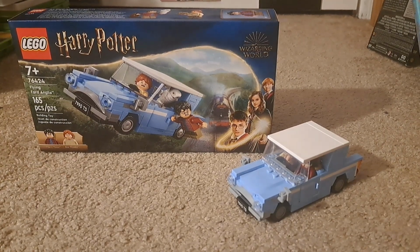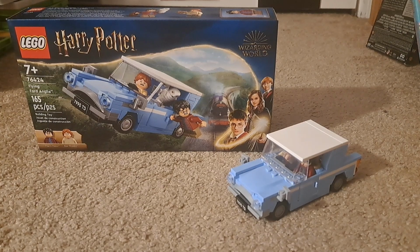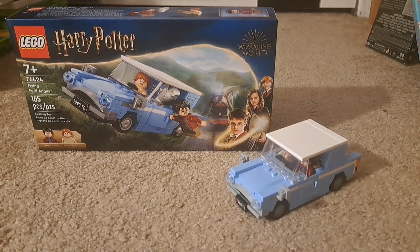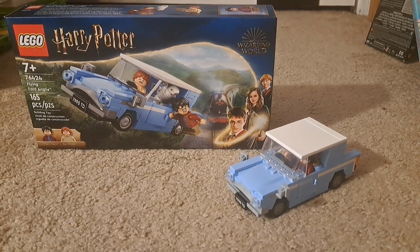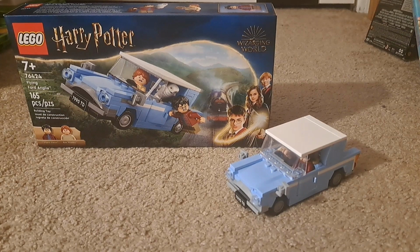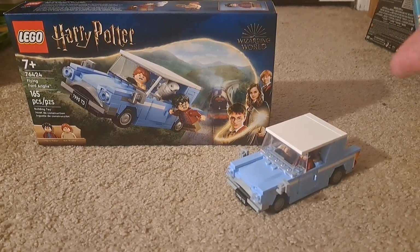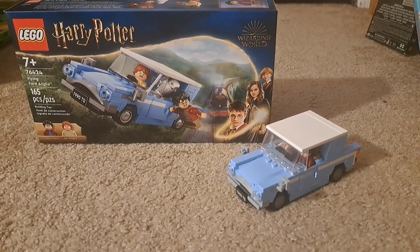Today I'm doing a review that I've been wanting to do for quite a while, since I was really excited that I actually got my hands on this: my first LEGO Harry Potter set in 12 years. Yeah, this is my first LEGO Harry Potter set since 2012. The last one I got was the 4867 Battle of Hogwarts. And now I've got this one because it's just so cool to actually have this set as its own standalone thing.